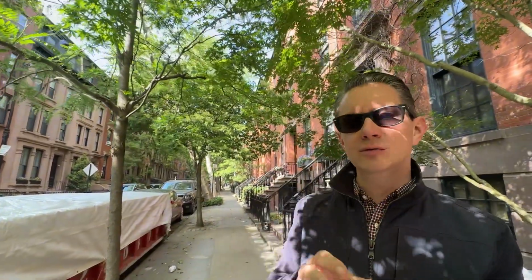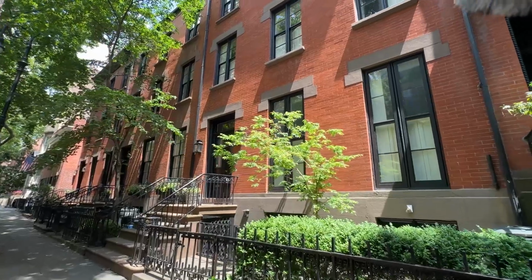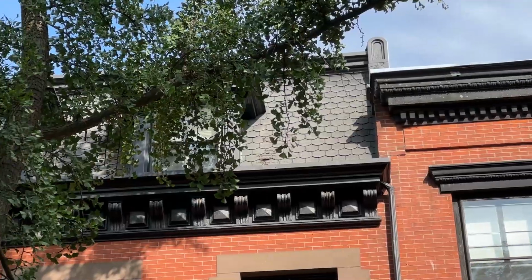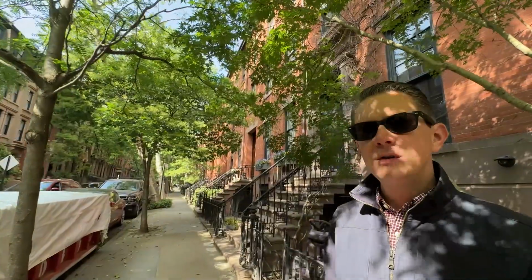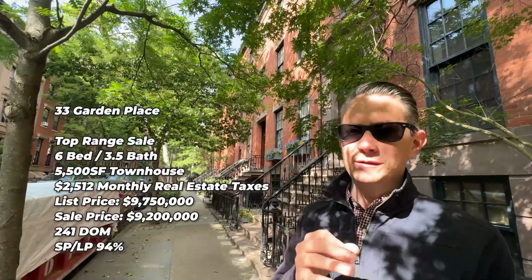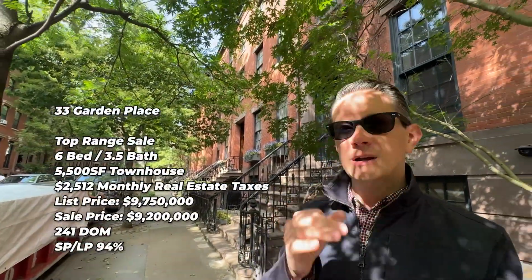It's this really cute one. It only spans 1 block, and it's super quaint. Lots of different styles. You've got brownstones, limestones, brick townhouses, even some weird Tudor stuff. Lots of different things, even apartment buildings. But 33 Garden Place was our highest, and it was originally listed for $9.750 million, and it sold for $9.2 million.